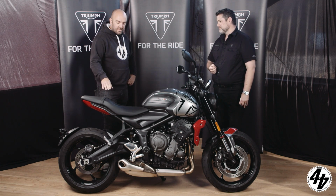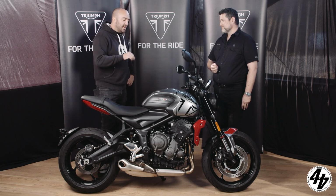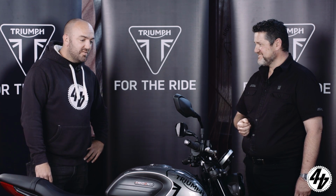Well, I haven't ridden it yet, I cannot wait to do so, but I've got a feeling it's going to be like putting Usain Bolt in a dad's sports day race, because on paper, and looking at it and looking around it, I think you're definitely onto a winner there. So great. Looking forward to twisting that throttle.